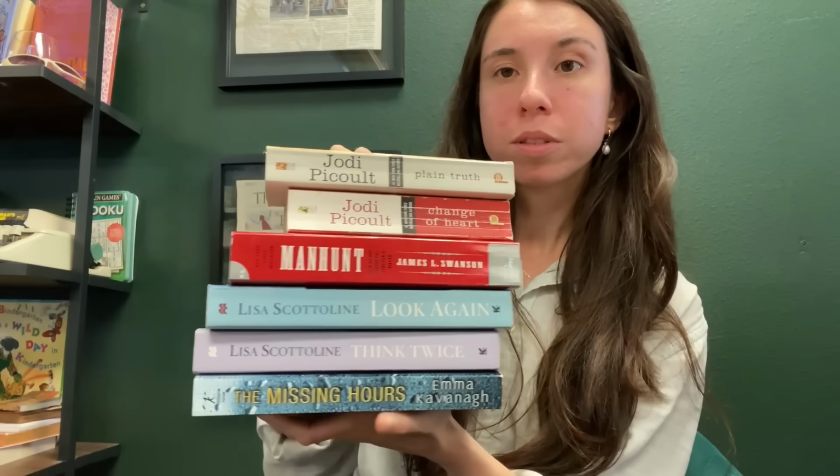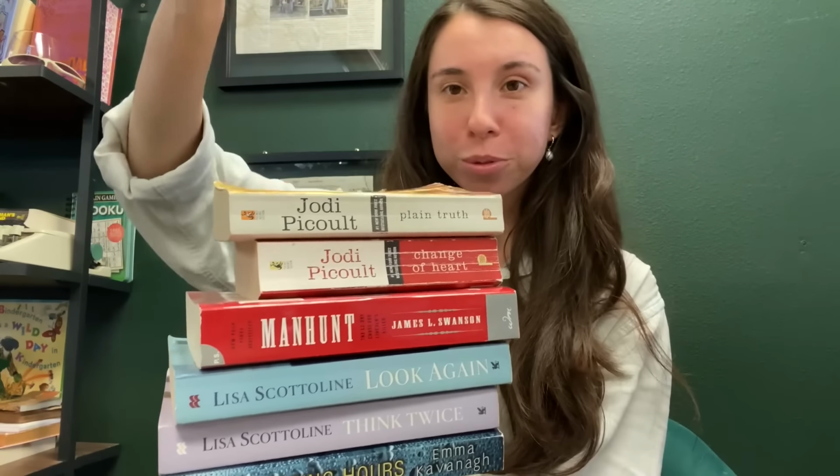Just got this stack of books in, so I'm gonna price them and put them right out so I don't just add them to the cart.